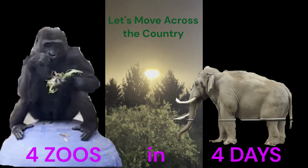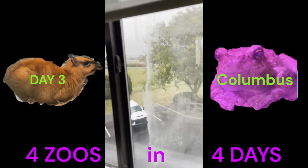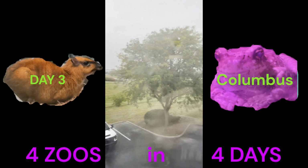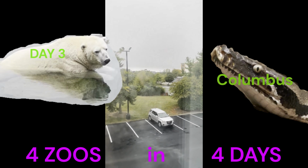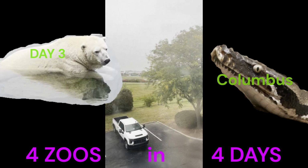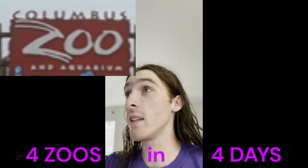I visited 4 zoos in 4 days while moving across the country. It's day number 3. Let's go to a zoo. A little cloudy of a day, but all the better because that means the animals come out to play. We're in Columbus, Ohio. We're hitting the zoo.